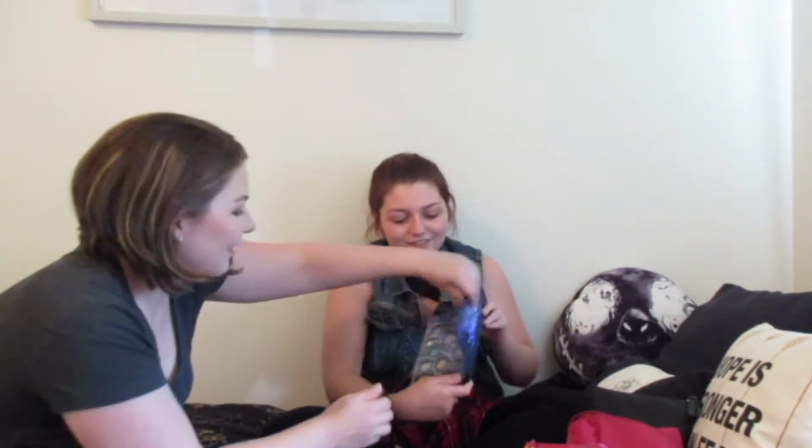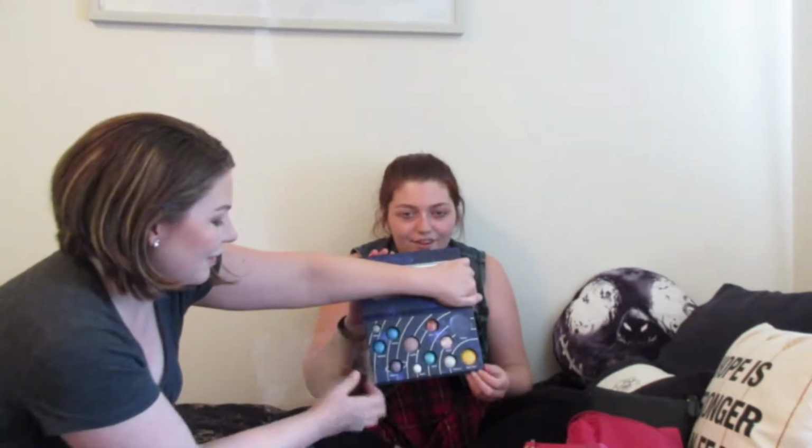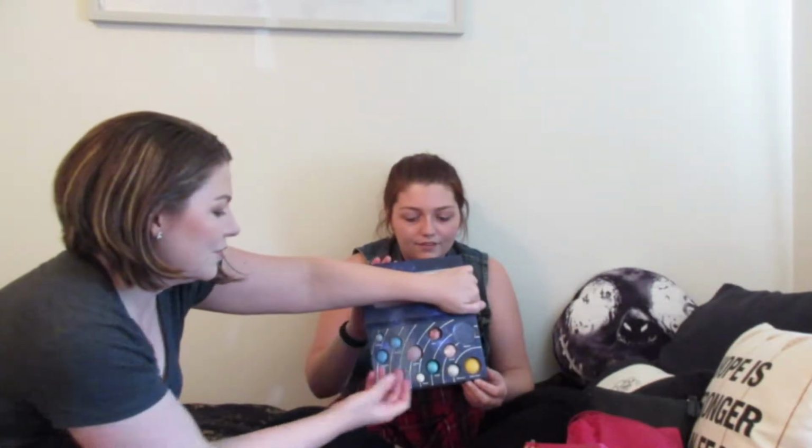Okay, so I got this one from Hot Topic, and it's the Astronomical Eyeshadow Palette. And like a little planet. It's got planets. So yeah, there's a little plastic on there. And there are baked eyeshadows and one glitter eyeshadow. Super cute. We're excited about this one too. What else do you have?